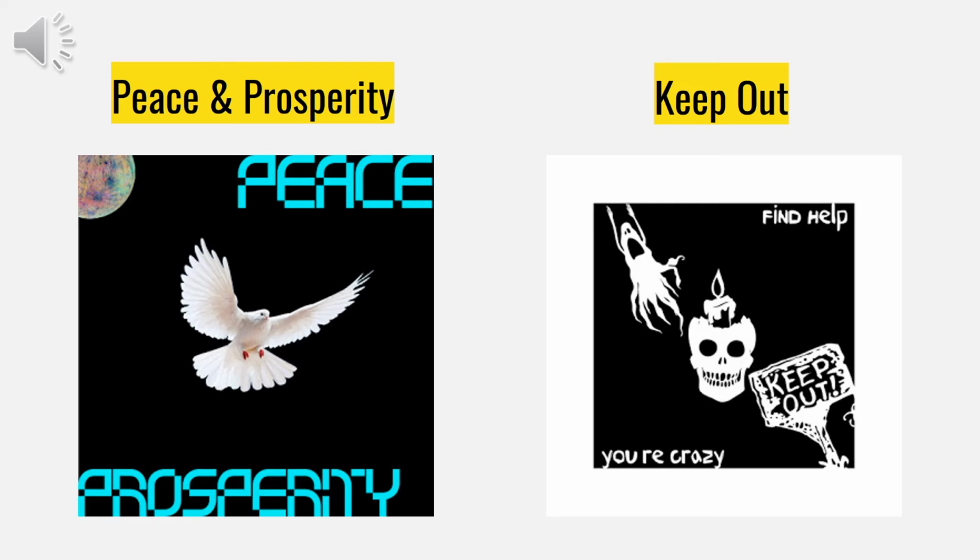My second pieces of artwork are called Peace and Prosperity and Keep Out. For both of these, I think I did a pretty good job utilizing iconography, typography, and color. What's the same about both of those pieces is that there's a utilization of black to show fear and being scared. But I also feel like utilizing the color white shows a calming effect. Like you can see in Peace and Prosperity, there's a white bird in the middle of all the dark, scary chaos to show that there's always light and darkness.